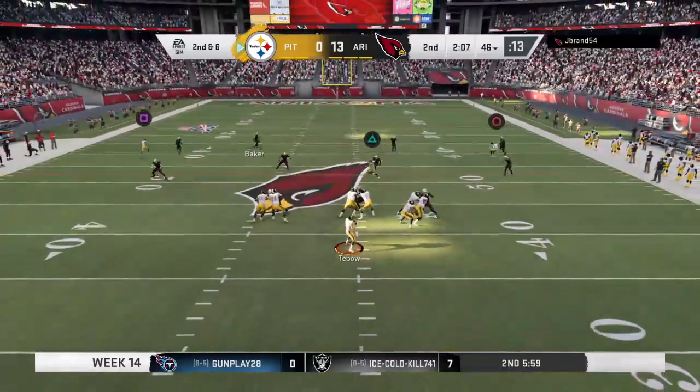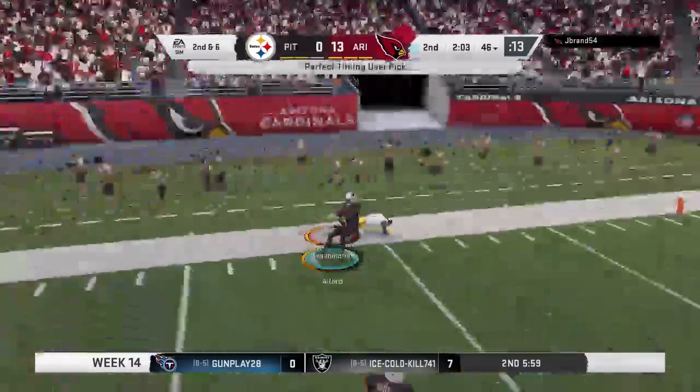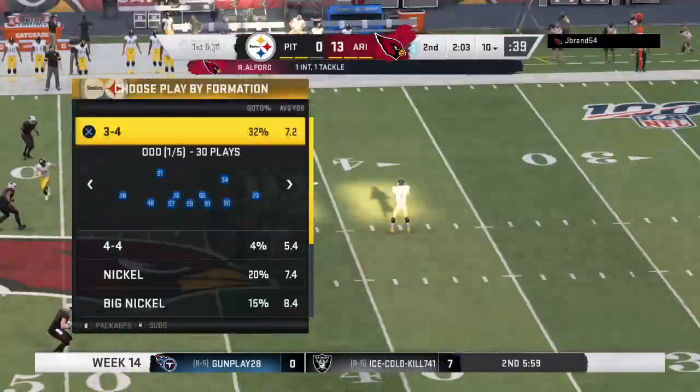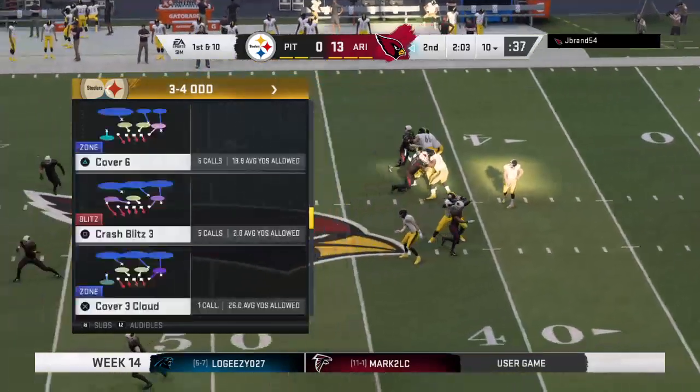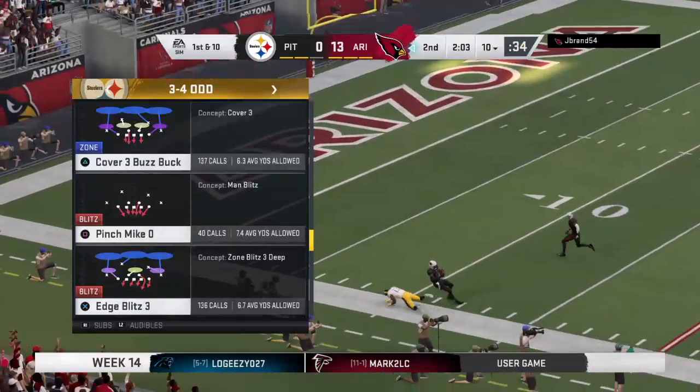2nd and 6. He's going to launch it for Washington. Tried to drop it in there, but it's intercepted. Picked off by Robert Alford. And a big turnover there as his guys will get the football back.